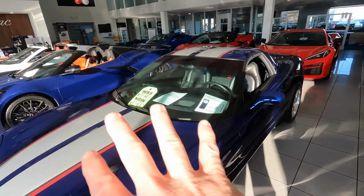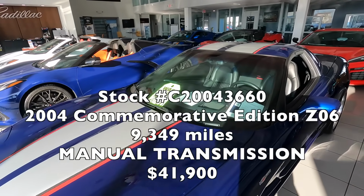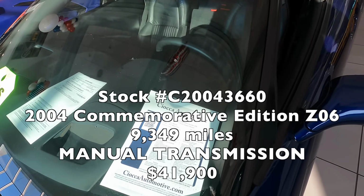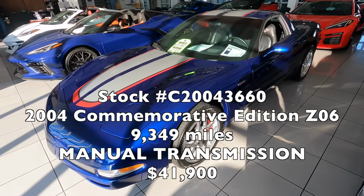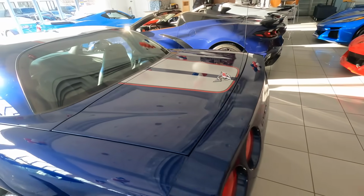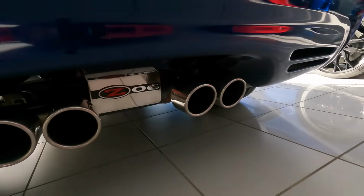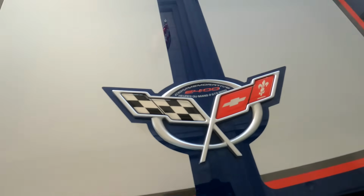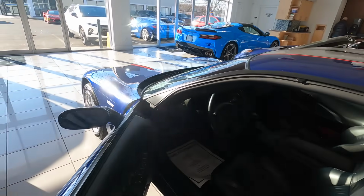Like this car here, this 2004 commemorative edition Z06, really special car. They made them in limited production. This one has 9,349 miles on it. So this was the swan song for the C5 generation. And they're getting harder and harder to find in this condition. This thing is absolutely bone stock. I mean, no modifications done to it. The only mod I found was the exhaust plate that you see there. And what's really cool about this particular car is it was General Motors' first vehicle with painted carbon fiber.